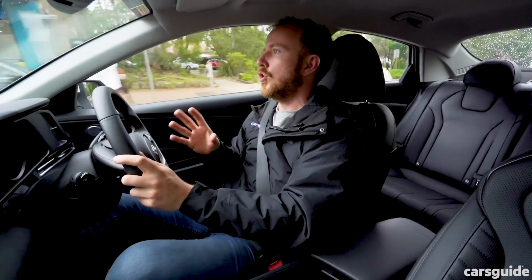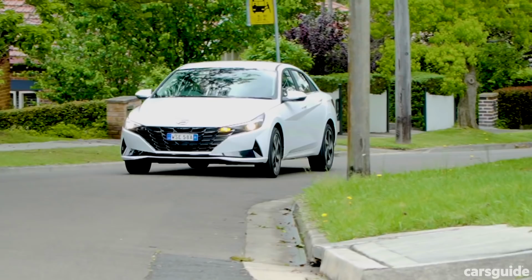Any car in which you find yourself longing for more power means it's pretty impressively sorted, and that's certainly the case here. Capable around corners, comfortable on even more dodgy road surfaces, it really does have good road manners for a car in this segment.